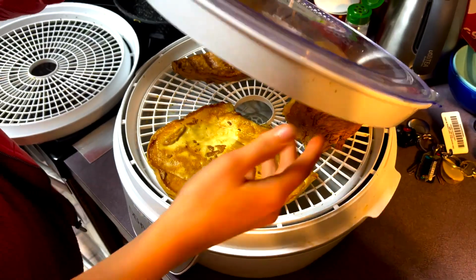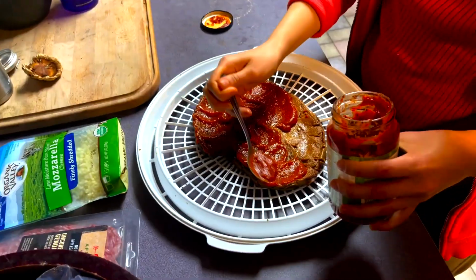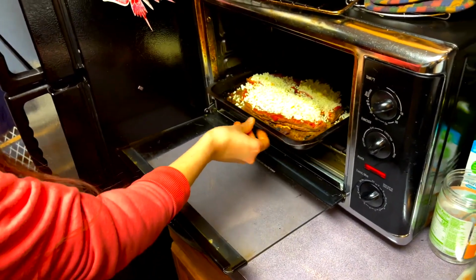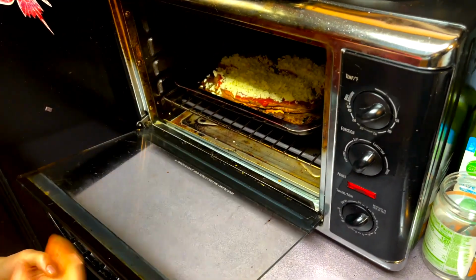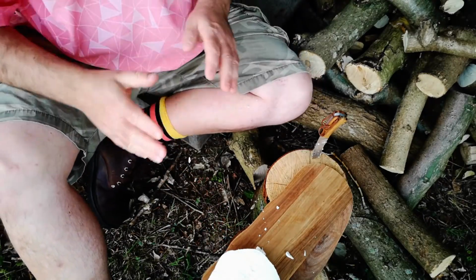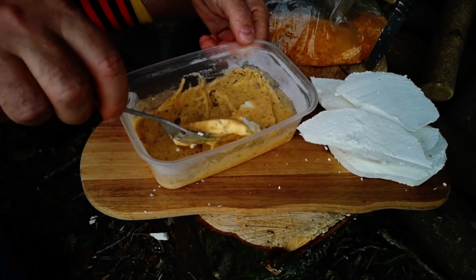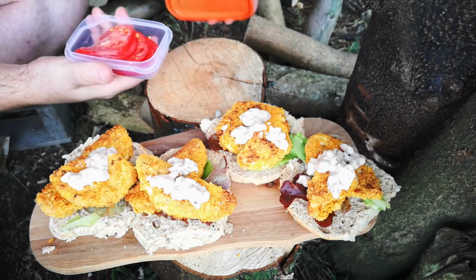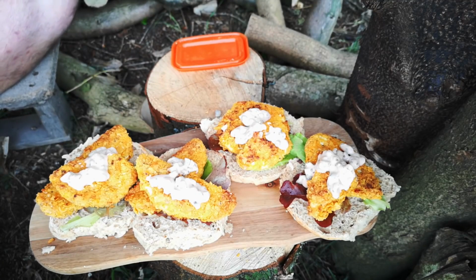Puffball pizza. Use slices of puffball mushrooms as a pizza crust. Add your favorite sauce, cheese, and toppings. Then bake until golden and bubbly. Crispy puffball nuggets. Cut the mushroom into bite-sized pieces, dip them into a batter, and fry them until golden and crispy. Serve it up with your favorite dipping sauce.